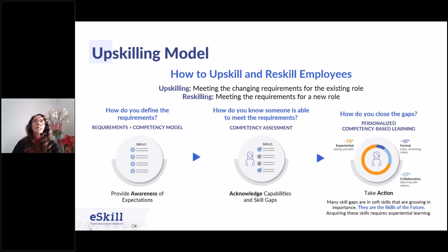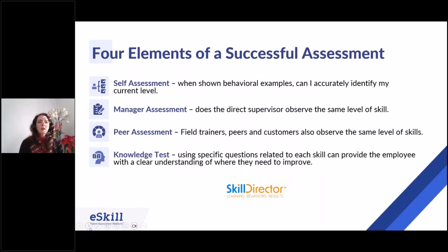And what we've done now is add the eSkill piece, right? So we've added what we call a knowledge test, where eSkill has provided an expansive library to connect with the self-assessment. So I can identify where I believe my specific skills are at. The manager assessment, I need the manager to be able to say, yeah, I see Kelly doing that every day. Okay, and then I can have peer assessment. I can have a field trainer. I can have peers or customers say, yeah, I see her at this level.